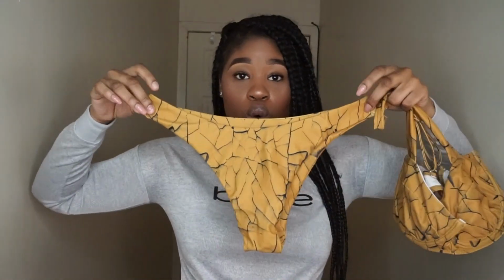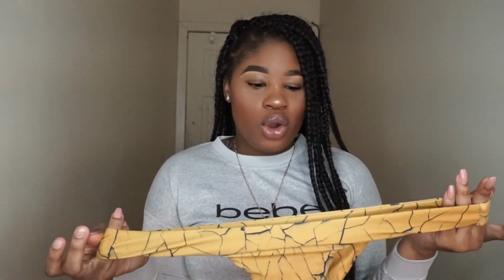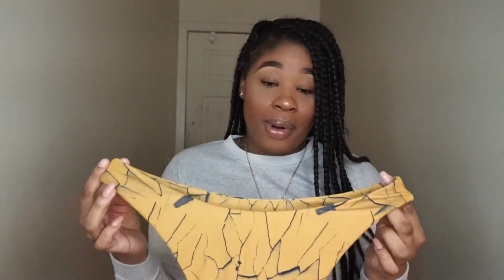It's a large. The bottoms though, the bottoms fit me like a medium. And I have, you know, I have an ass. So when I first tried them on and I was looking in the mirror, I'm like, yo, did I order the wrong size? Am I tripping? I could have sworn I ordered a large, and it is a large because it says large right here, but it does not fit like a large. The bottoms fit like a smaller medium.